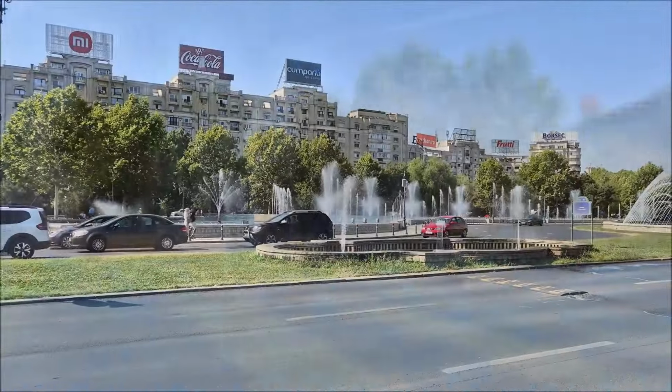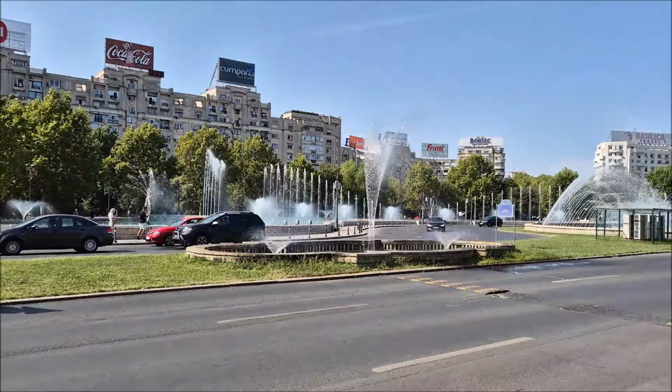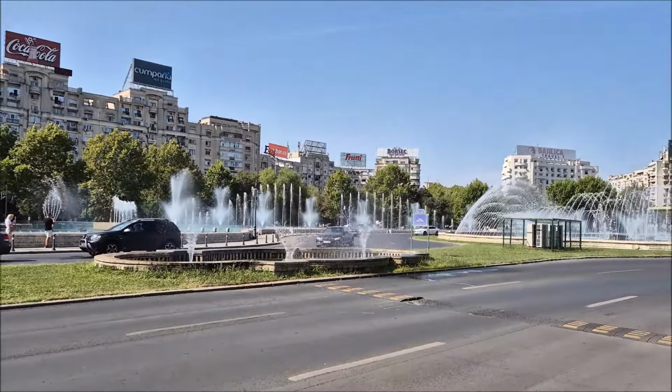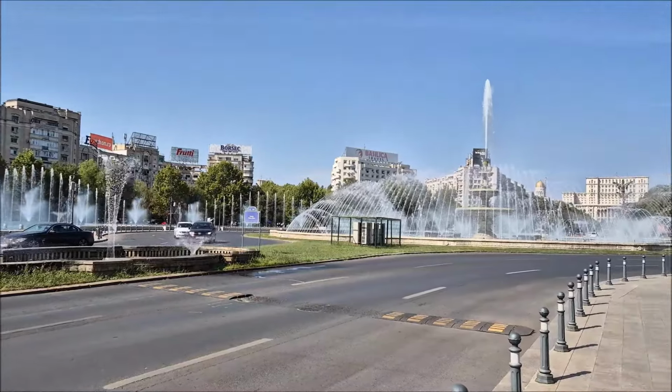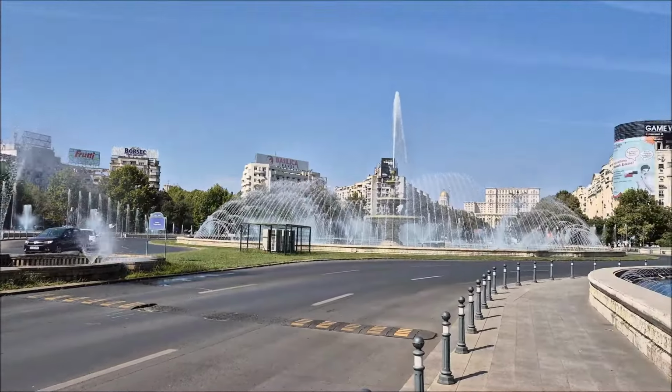The entire fountain system underwent a major renovation and modernization project completed in September 2018, just in time for Romania's centennial celebration of the Great Union, 1918 to 2018.